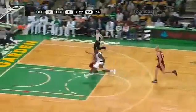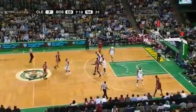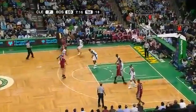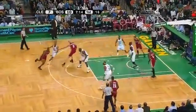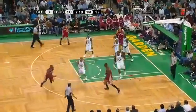Perk in the open floor. Delonte can't get him, and Perk gets 2. Nice play by Perk. I mean, I could hear the thunder off the floor. Celtics with 3 steals already in this game.